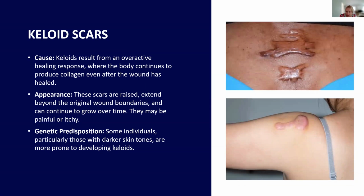Then we have keloid scars. Now, keloid scars are scars that result from an overactive healing response where the body continues and continues to produce collagen even after that wound is healed. This excessive amount of collagen leads to scars that are raised and extend beyond their original boundaries. So, unlike hypertrophic scars, which stay within the boundaries of the wound, keloid scars extend beyond that boundary.